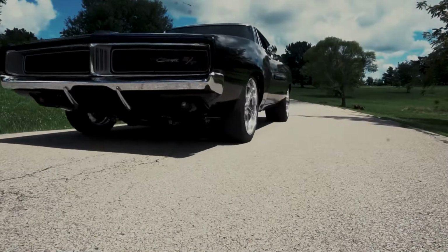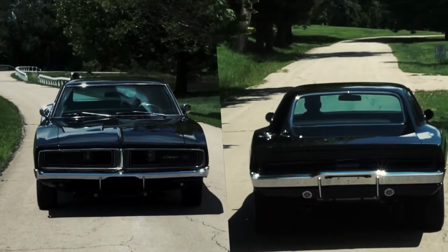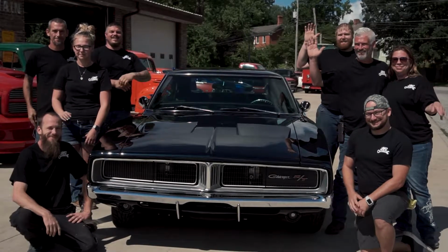Just about anything you can do to an old car to make it new, we made it new, but we kept the '69. It's a really special car to us, and I want to thank everybody that helped us on it.